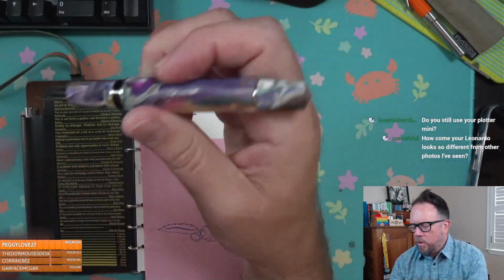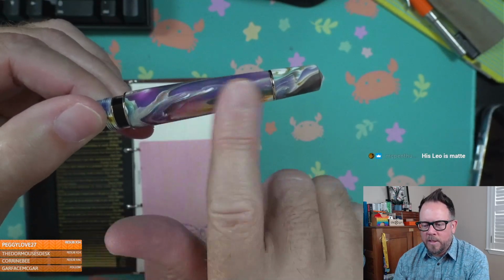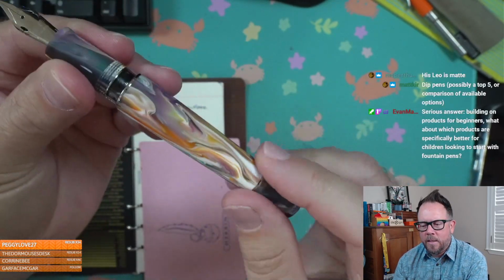How come your Leonardo looks different? Because it's a matte finish. So this is one of the most recent ones that they did. So it's not a shiny finish. It's like a flat finish, and it's almost like satiny.